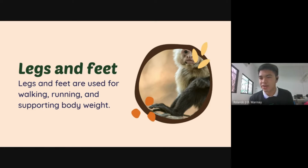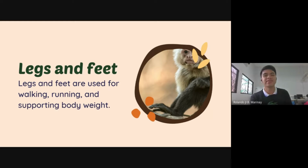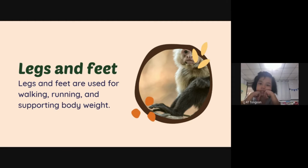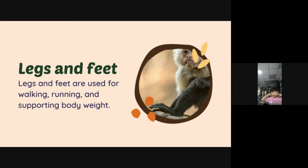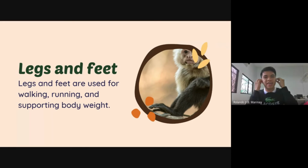Legs and feet. Very good. Some of you said leg and foot. It's okay. If it's only one, it's foot. Legs and feet are for walking. What else? Jumping, running. What else? Oh boy, there's a feedback. Legs and feet, very good. You got the correct answers. That's for walking, running, and also for standing and supporting body weight. Those are the other answers for the question: what are the legs and feet for?